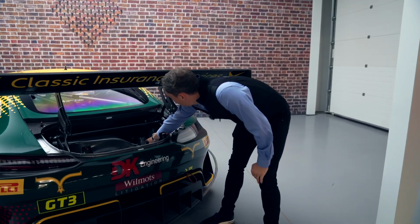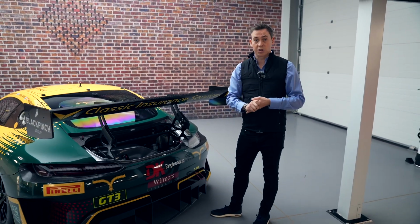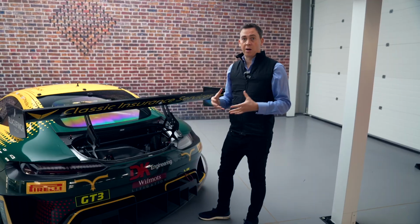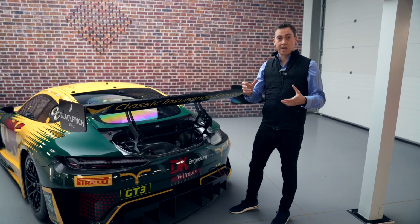And then just here in the corner, we've got the air compressor to run the gearbox shift system, because this is a pneumatically operated sequential shift system whereby we use air to change gear. Now, on a road car, that wouldn't work because it's absolutely instantaneous, hard and fast. But for a race car, when you're always pedal to the metal, that's what you want.